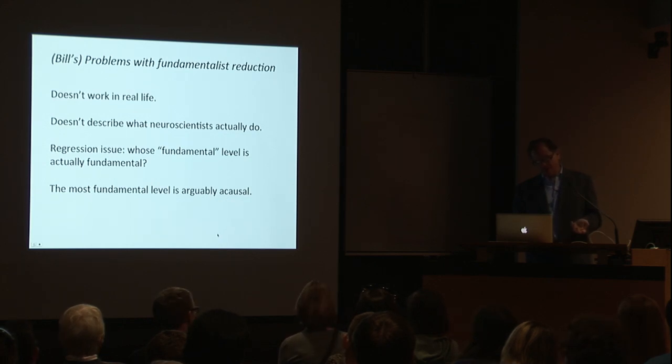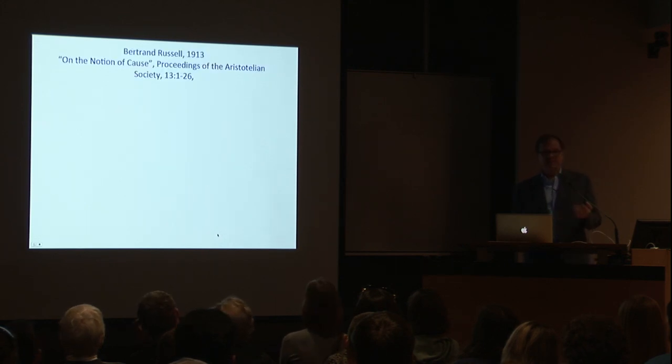So here's another problem, and Craver points this out in his book. If we're really going to regress all the way down to basic physics, and our most fundamental physical theory about the world today is quantum mechanics, the most fundamental level is arguably acausal. It doesn't involve cause and effect at all. We can't even talk about cause.